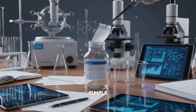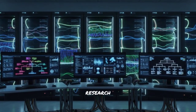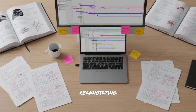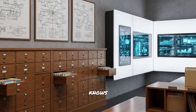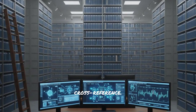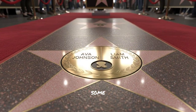Renaming genes isn't as simple as changing a label on a jar. Gene symbols are integrated into thousands of databases, research tools, and diagnostic tests. Changing them requires updating reference genomes, re-annotating research papers, and ensuring that anyone using older data knows the new names. HGNC maintains a record of old symbols so researchers can cross-reference.